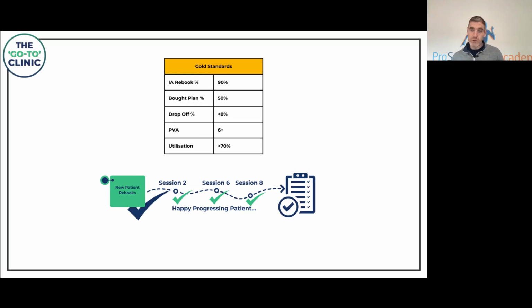If your therapist has a drop-off rate of less than 8%, but their patient visit average is 6 or 7, then I can tell that that's probably a bridging the gap from low to high level issue, where the therapist may lack clarity in where to go next with the patient, or that hasn't been clearly communicated.